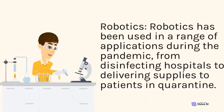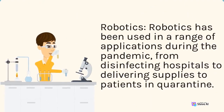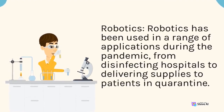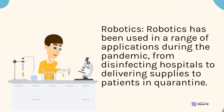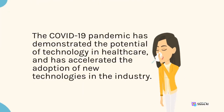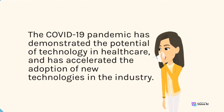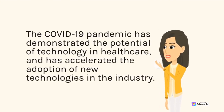Robotics. Robotics has been used in a range of applications during the pandemic, from disinfecting hospitals to delivering supplies to patients in quarantine. The COVID-19 pandemic has demonstrated the potential of technology in healthcare, and has accelerated the adoption of new technologies in the industry.